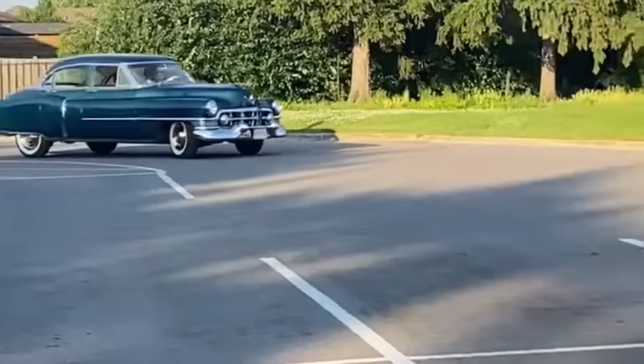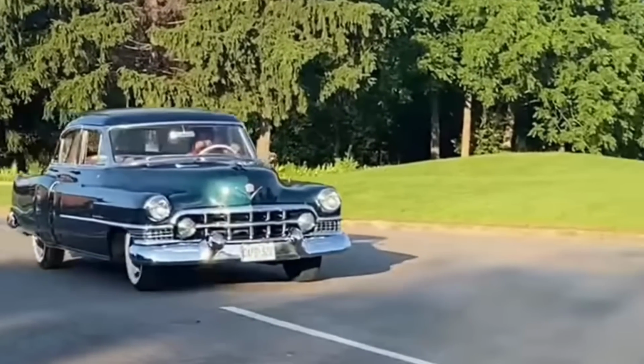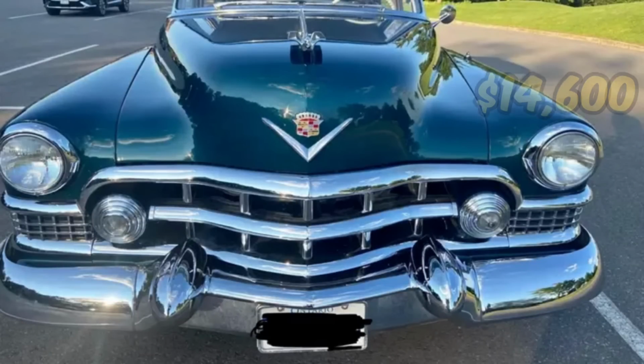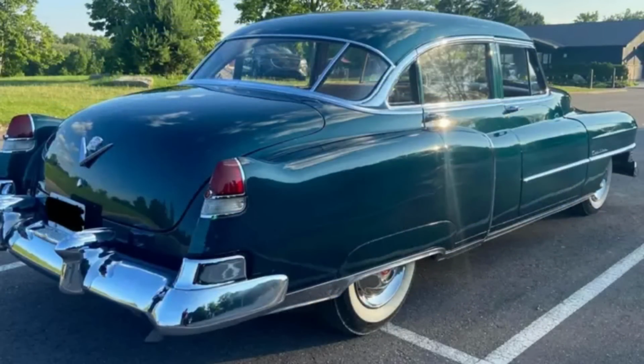Number 5. 1951 Cadillac 62 Series, priced at $14,600. This elegant and timeless car is in excellent condition, running, driving, and stopping effectively.